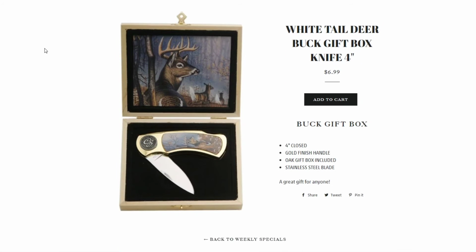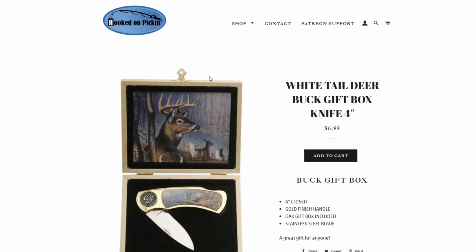Then we have our white-tailed deer buck gift knife, 4 inches in size. It comes with this cool oak box. Beautiful picture here, and the picture on both sides of the stainless steel foldable blade. So this is a nice gift idea, especially since it comes with a gift box. $6.99 for that, and that is already discounted.